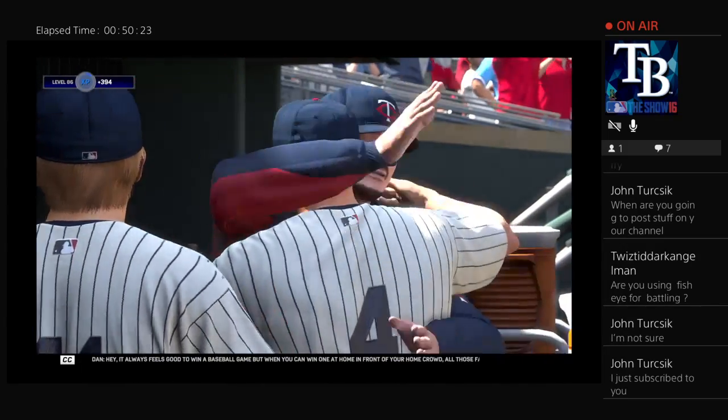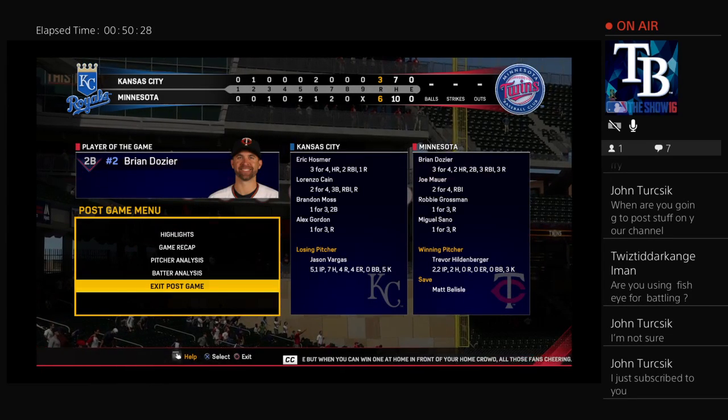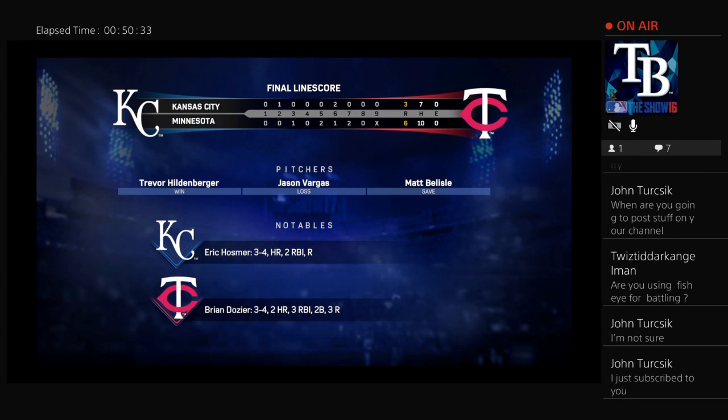Hey, it always feels good to win a baseball game, but when you can win one at home in front of your home crowd, all those fans cheering, this is a good win for this team. 6-3, the final score today.